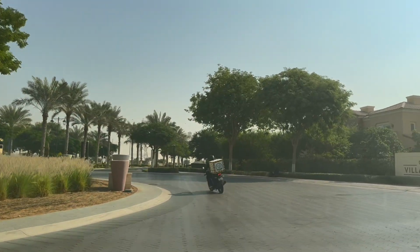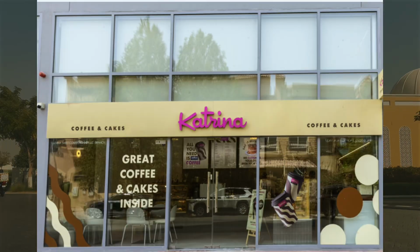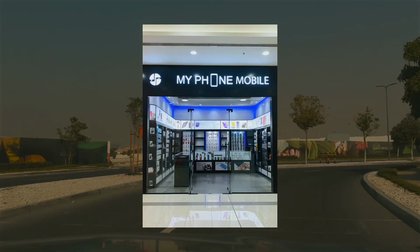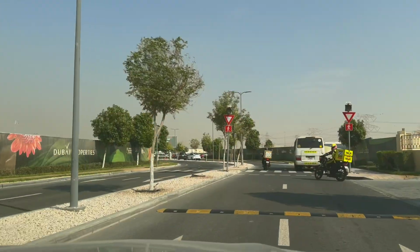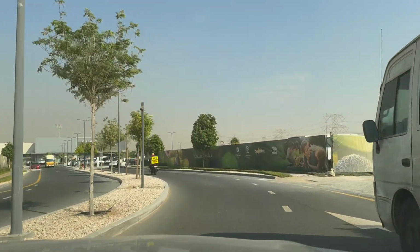Now, on Fridays, during prayer times, the entrance does get packed, but outside of that, it's smooth. This community center has Katrina's, more cafes, 2 restaurants, Krispy Kreme, Desco, laundry shop, an electronics store, children's nursery, men's and women's salon, and a supermarket. So basically everything you need on a daily basis all in one place. Parking here is decent too and usually enough for the residents.